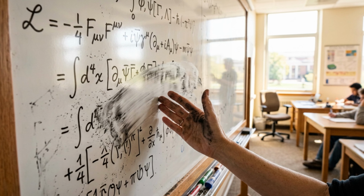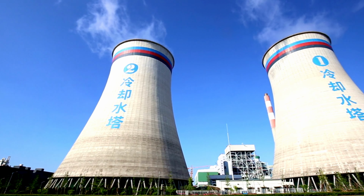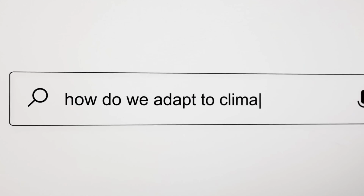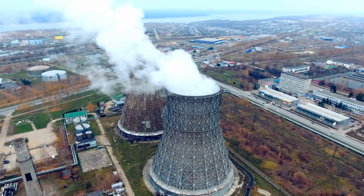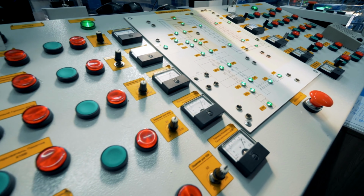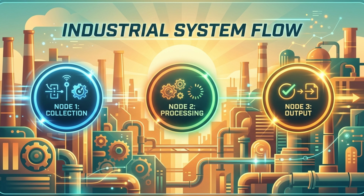Because the question is no longer, could a thorium molten salt reactor work in theory? China has moved the question forward. Now it is, can this work reliably, economically, and at a scale large enough to matter? And that is a much harder question. So there are 3 things to watch.